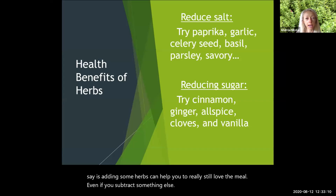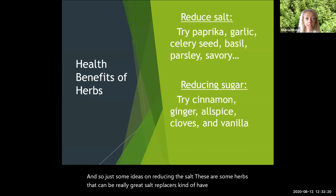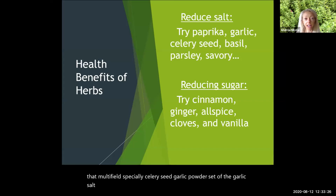And so just some ideas on reducing the salt. These are some herbs that can be really great salt replacers, that kind of trigger that mouthfeel, especially celery seed, and garlic powder instead of the garlic salt, right? And so these have a natural flavor of that salt in a way. And so that's why they're good.